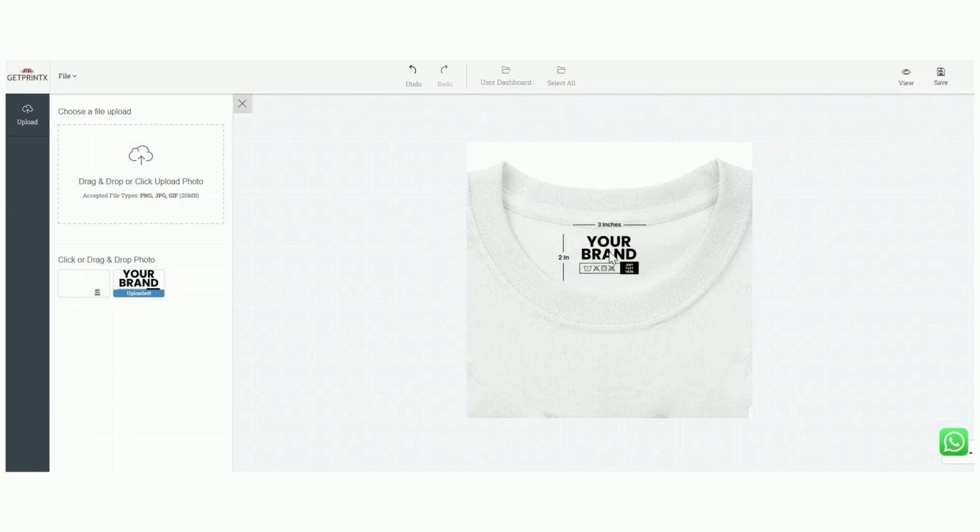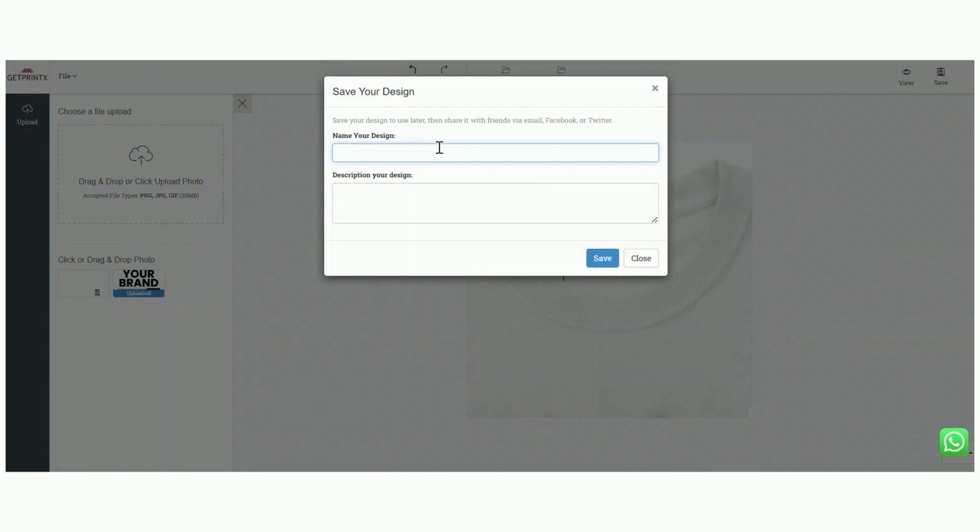In case of black color labels, our team will adjust it as per the garment colors. If the t-shirt or any product is dark in color, white neck labels would be added, and if it's lighter in color, the black neck labels would be added. You can also add colorful neck labels to your product. After adding your neck label, just click on save. Name your neck label design just for the reference and click on save.